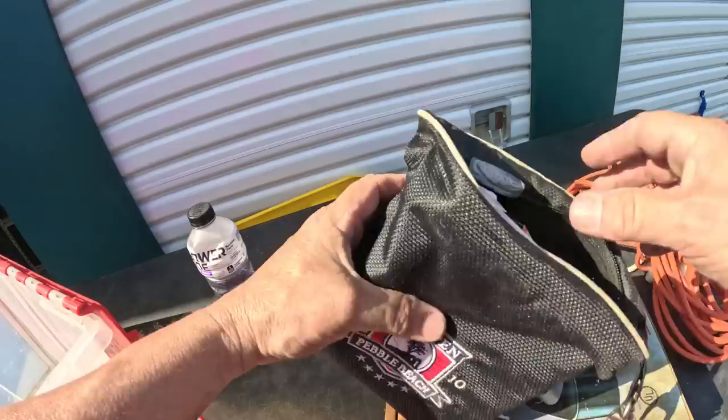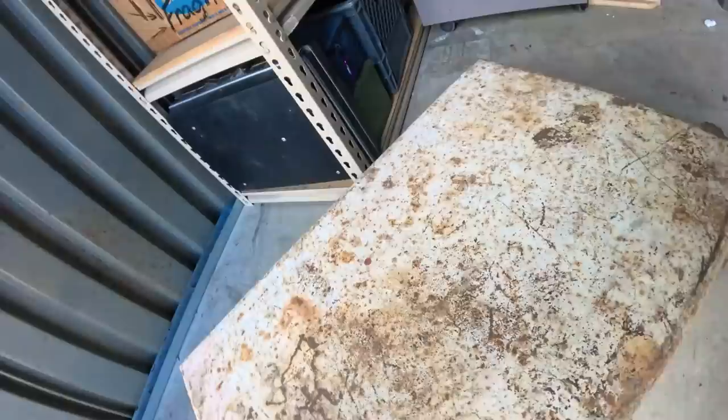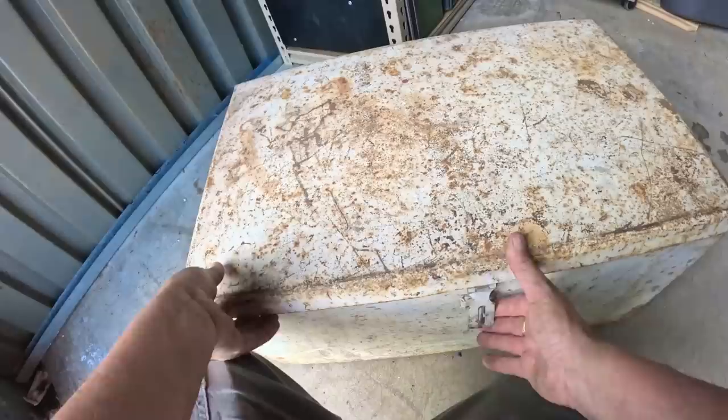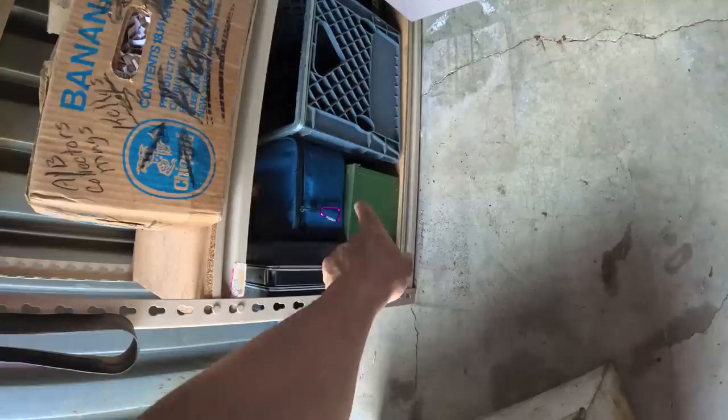Oh, look at this. This is what I was looking at. Look at that. Bunch of coin rolls. And the pouch is kind of neat. Pebble Beach. Yeah. Let's see if it's worth the intrigue right here. Nope. That's an answer for ya. And ooh, that looks like an ammo box right there. That's interesting. And this is a neat briefcase right there. Okay, okay.